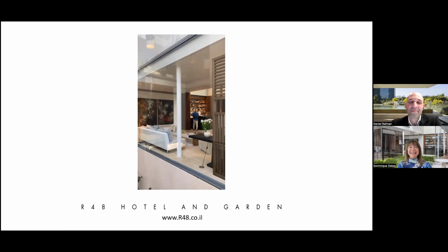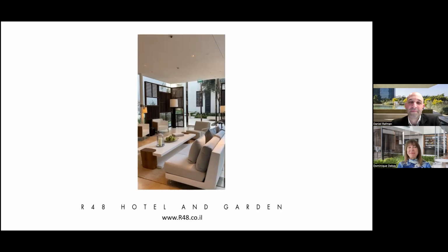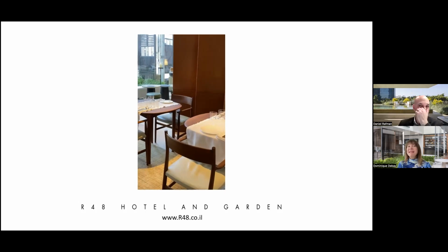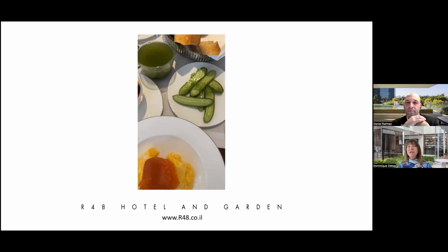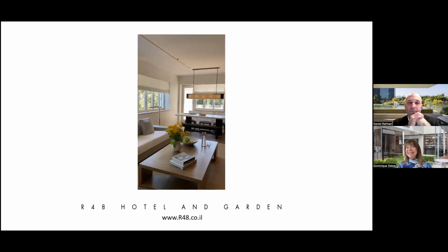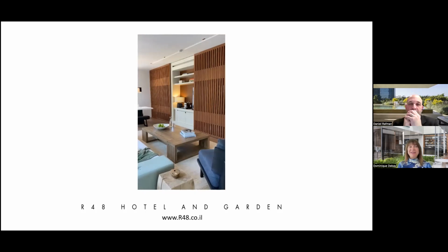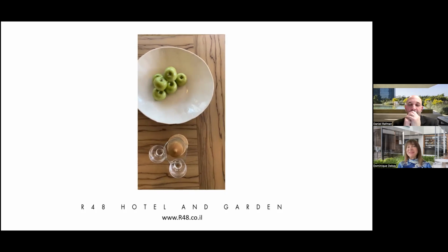I visited all the hotels in Tel Aviv when I was there in December. So just be reassured that the hotel, the R48, was already ready. So it's not like it's open on March 1st and you need a few months to see how it's going. It was already ready, just not officially open. Yes, there is nothing like this in the entire city, I can tell you.